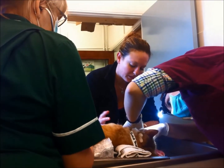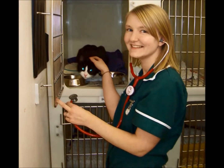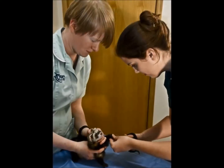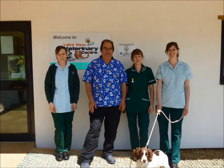Note that we have used the word trained nurses, not qualified. This is not a slight on our qualified nurses. It's because at some IVC surgeries we do have nurse training schemes and the charter has to be applicable to all locations.